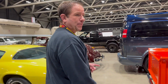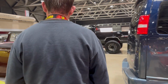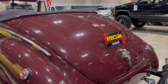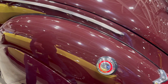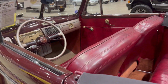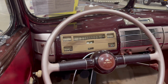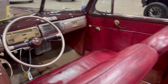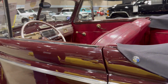While we're over here, let's walk past this 40 Ford convertible. This car was a knockout. Look at this thing. This car was an amazing restoration. Beautiful car. Inside, outside, this thing just looks great. The 44 Deluxe, always been a very popular car. Someone really took a lot of time to do this one right.